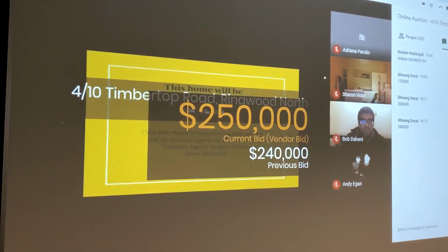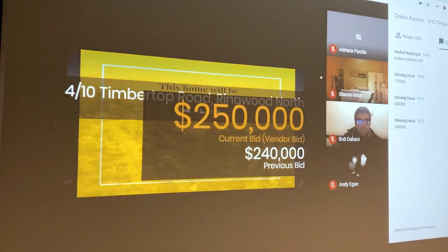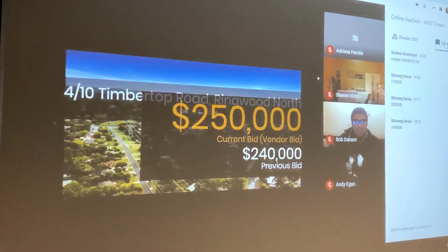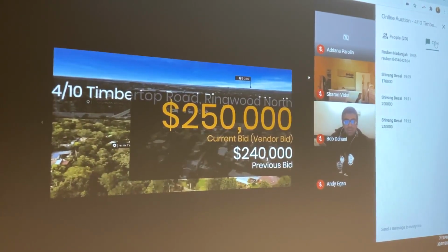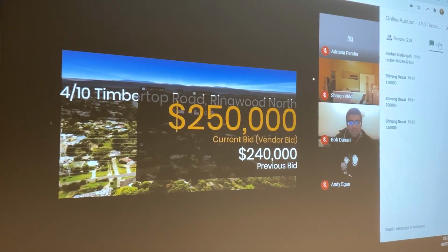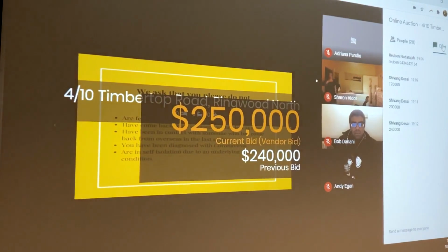First call, 250. Second call, 250,000. Third and final time, Shebang. What do we want to do? 250 I have. You type the number, I'll yell it out. It's a great little combo we've got going here. 250, where do we go? Pass the property in on a vendor bid, you don't get the right to negotiate.